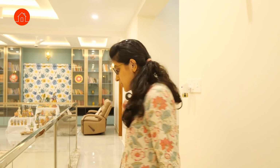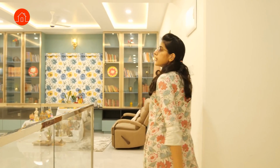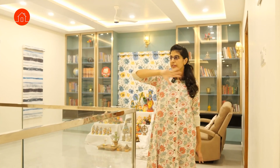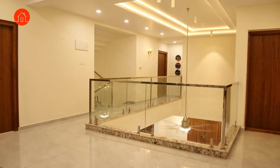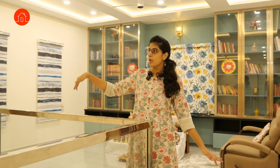Now we're going to see the other half of this floor, which is leading us to the daughter's room and the multi-purpose hall. So this double height, like I explained to you about the false ceiling features and the fan, it looks gorgeous from here, and it's very simple. It's designed in a very simple manner with a railing on all sides.